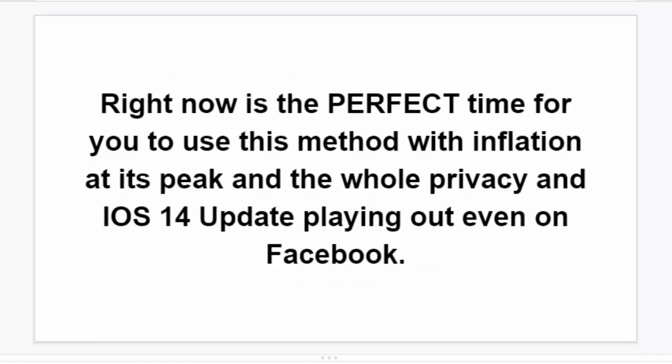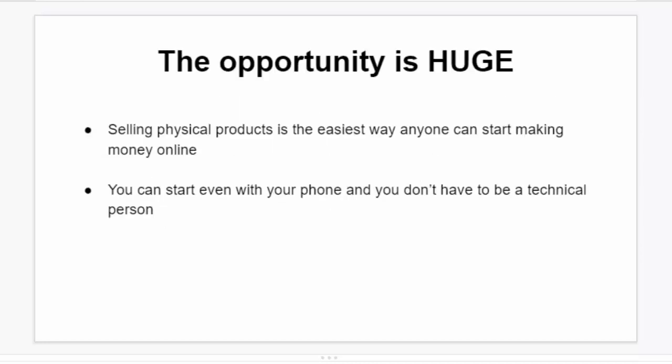Right now is the perfect time for you to start an e-commerce business, to start making use of this method, with inflation at its peak and the whole privacy and iOS 14 update playing out even on Facebook. This is the perfect time for you to get started. The opportunity is huge here. That is what you need to understand.